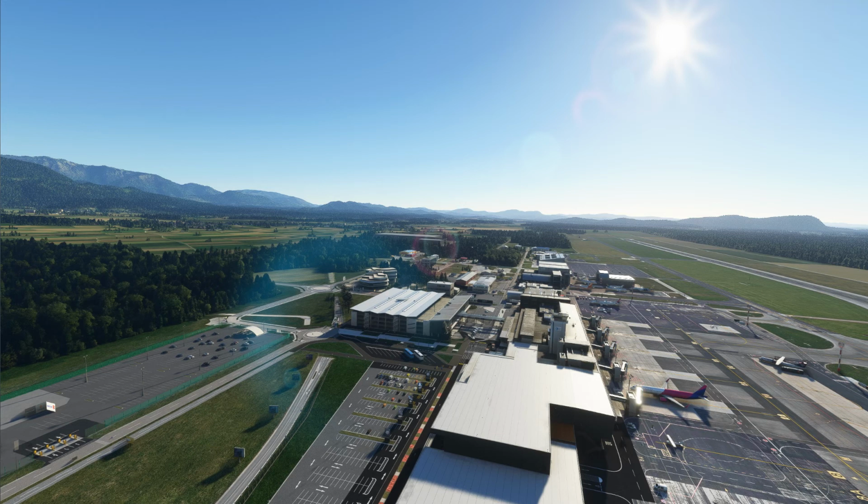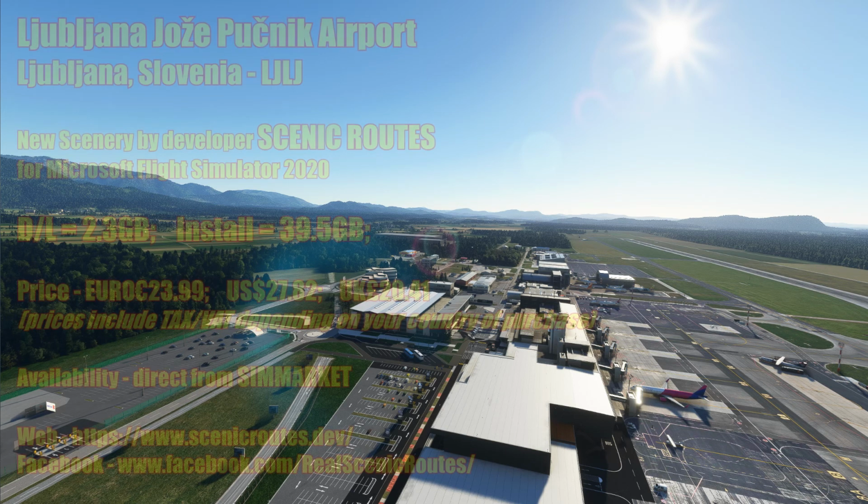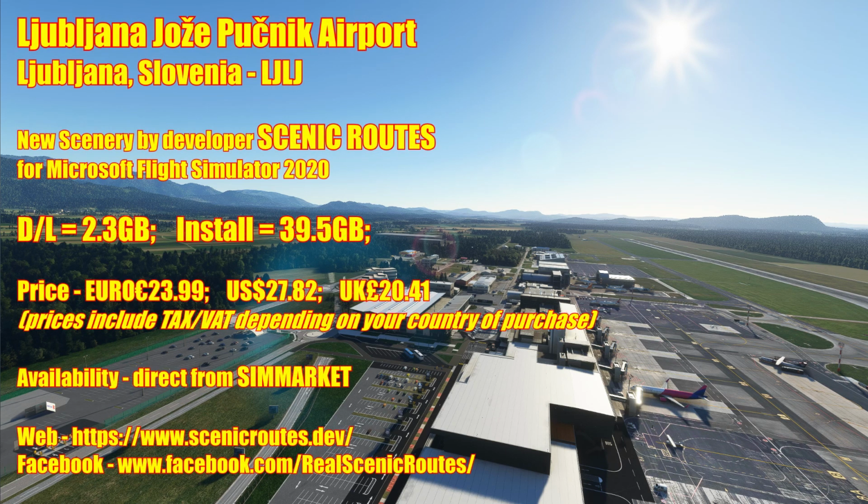It's probably one of the really top end airports and sceneries. It has everything you need, lots to see, lots to enjoy, and I'm very impressed with it. So I think Scenic Routes is a developer to watch out for. They do have a website. As I say, I'll put the details up in a moment along with all the prices and bits and pieces before we finish this review. But yes, I like it very much, and I will be flying in here in an adventure flight at some point in the near future.